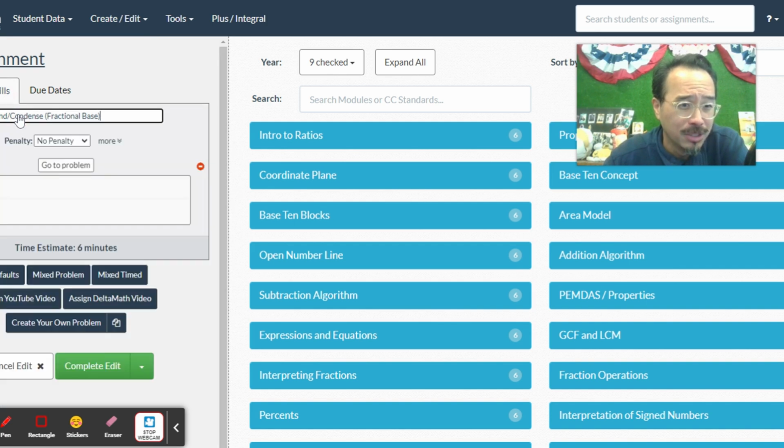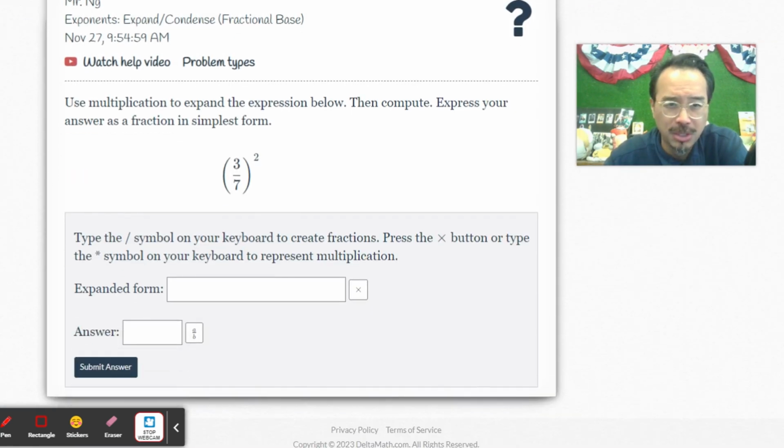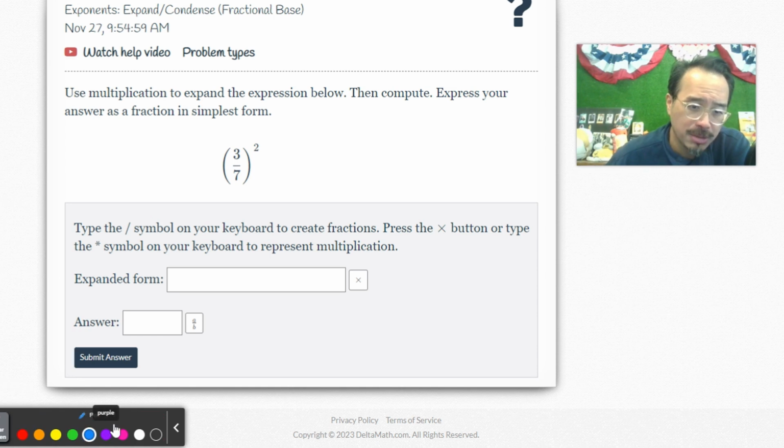So now the math itself isn't difficult. Putting your answer on Delta Math is. Okay, so now let's talk math first. So the mathematical aspect of this is very straightforward.